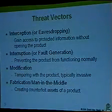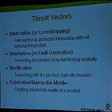So threat vectors. Before we get into the meat of the presentation, we're going to look at some of the vectors, different ways that people attack hardware, some of the goals of attacking hardware, and why hardware would be attacked.